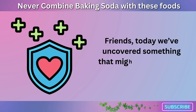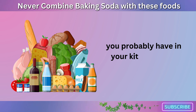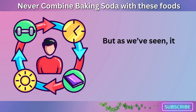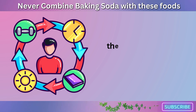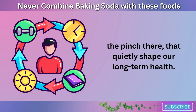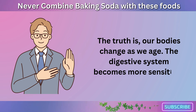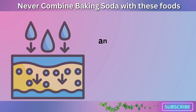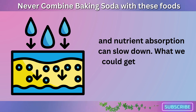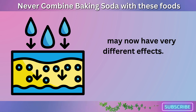Friends, today we've uncovered something that might have seemed small, maybe even harmless. Mixing baking soda with a certain food you probably have in your kitchen right now. But, as we've seen, it's often the little, everyday habits, the teaspoon here, the pinch there, that quietly shape our long-term health. The truth is, our bodies change as we age. The digestive system becomes more sensitive, blood pressure needs more careful monitoring, and nutrient absorption can slow down. What we could get away with in our 20s or 30s may now have very different effects.